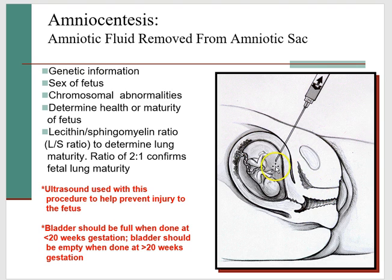If you look at this picture, you can understand why you can't do this test too early. Between 15 and 18 weeks, your fetus and your uterus are large enough so that you have the capability of introducing a needle to collect a small sample of that amniotic fluid. If you did it earlier, that could be an issue.